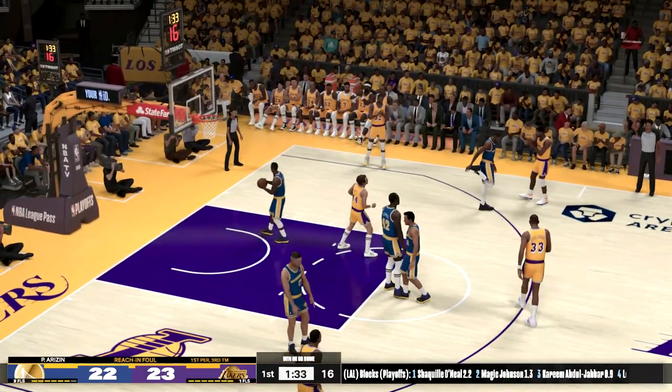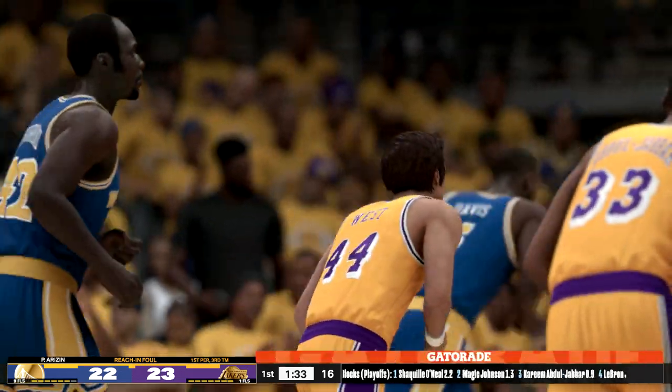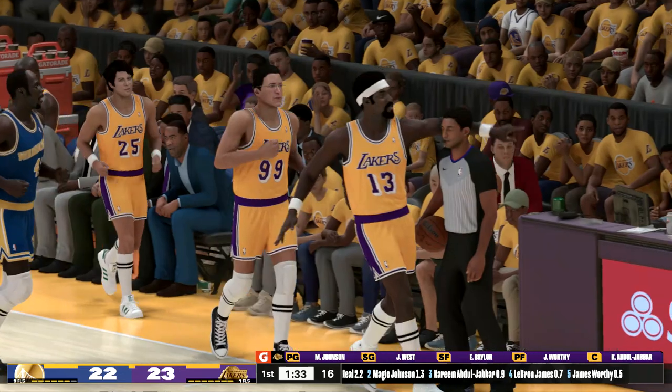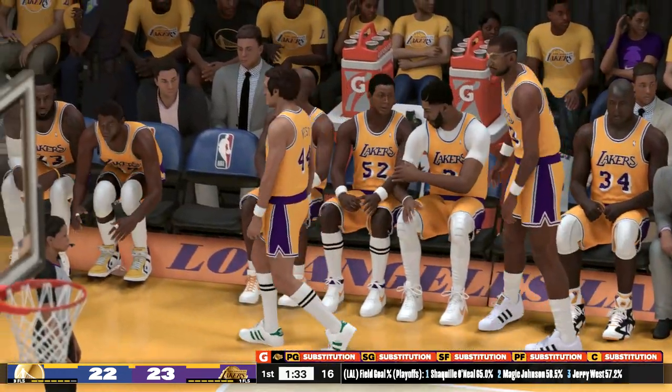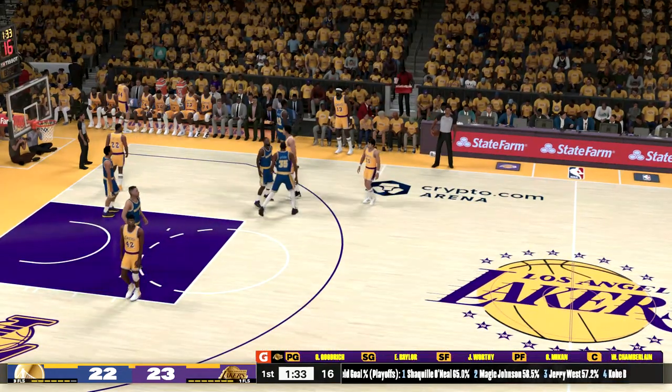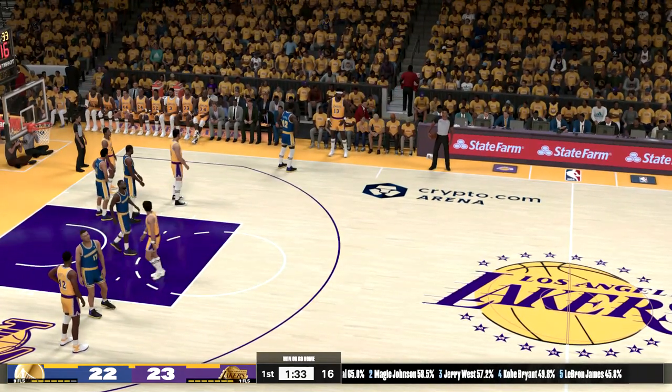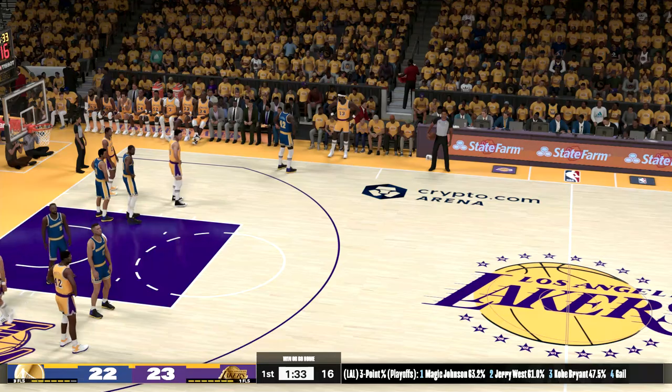Minute 32 left in the first. That's his first personal foul. Third team foul. Substitution for your Lakers, Wilt Chamberlain. George Mikan. Gail Goodrich.